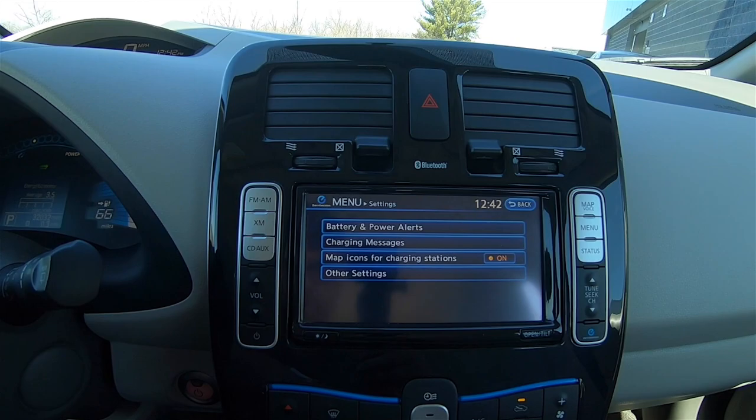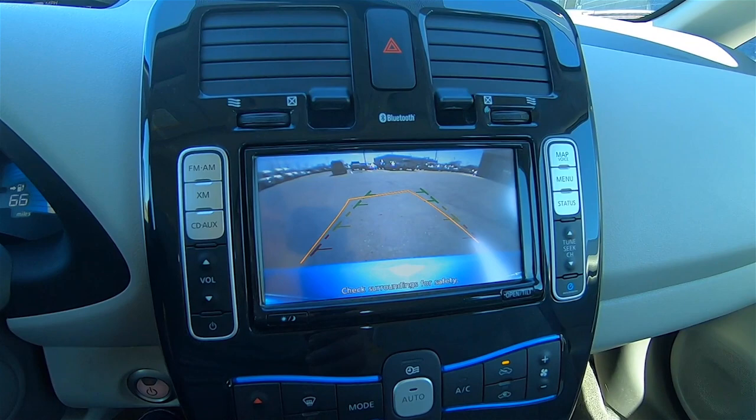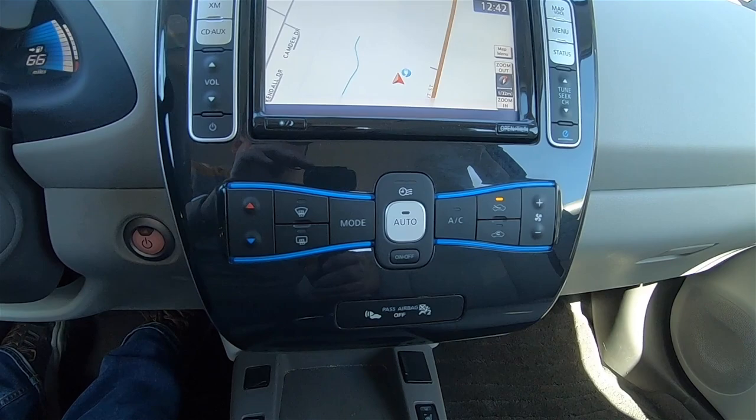Placing the vehicle in reverse does activate the reverse camera, does feature active guidance lines, and the backup image is actually pretty crisp and clear. And moving down, we have a single zone automatic climate control. It is electrically controlled and can be controlled through the CarWings app when it was new. We've also got two-stage heated front seats.